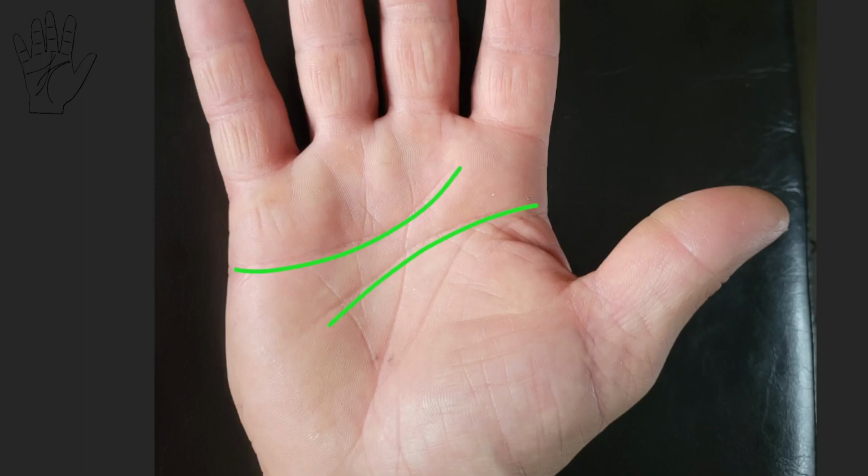The second part is, because the headline is very simple and straightforward, the chances are that the person would not have any mental breakdown, and it would show mental stability all throughout one's life, past, present, and future. So this is the earlier portion of the headline. This is the last portion of the headline. So it's a very normal kind of line.